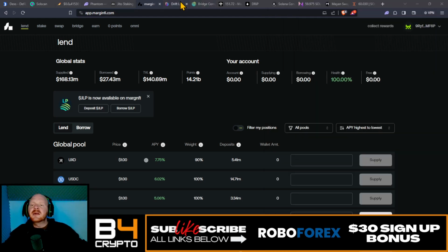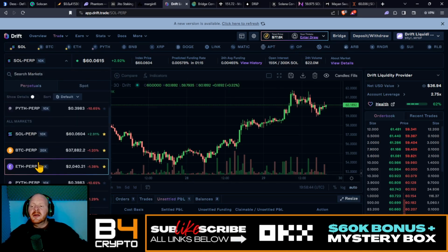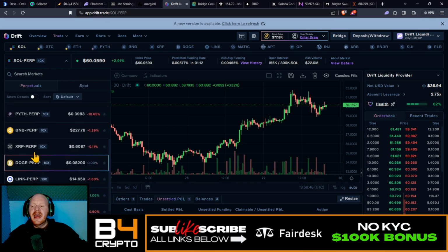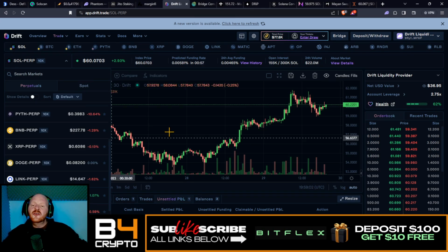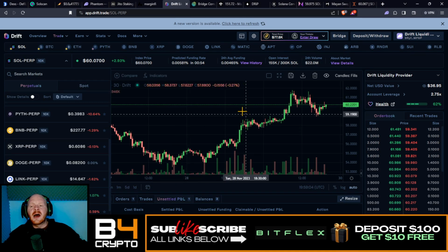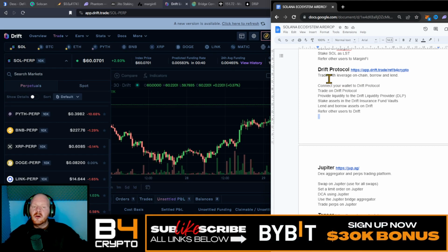So let's go over to Drift Liquidity. And Drift, you can see, is a trading platform where you can actually trade Solana and also some other coins like Bitcoin, Ethereum, Pyth, BNB, XRP, and the list goes on. And this is actually quite useful because this is a decentralized exchange. So you can trade without any barriers or any regulation. You can trade Bitcoin or even Solana on Drift Protocol, and this is extremely good guys. But yes, let's look at the criteria that you need to do. Connect your wallet to Drift Protocol, trade on Drift Protocol, provide liquidity to the DeFi liquidity provider, DLP.